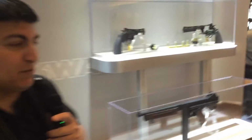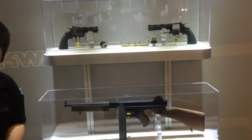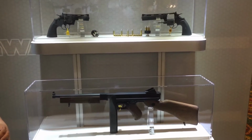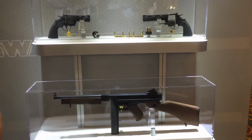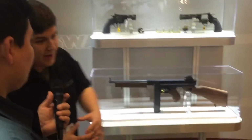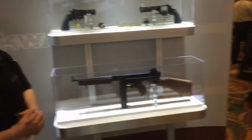Well, we've got some concepts over here. Some stuff that's probably not coming out anytime soon, but we'll hope for it. We have the gas blowback Thompson and the gas revolver. You got the 4-inch model, and you have your 6-inch model of the gas revolver, name to be determined. Cool. We'll just call it the revolver.